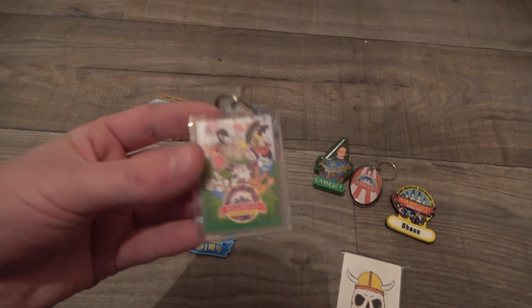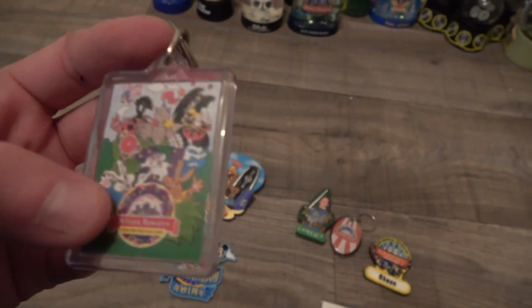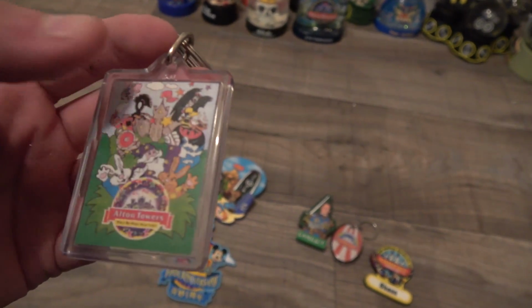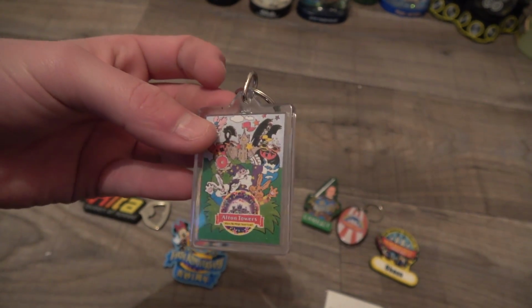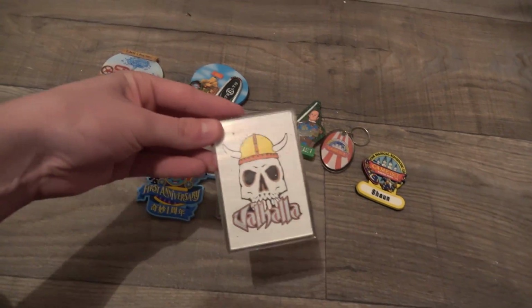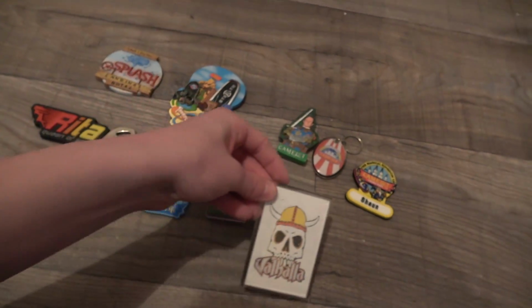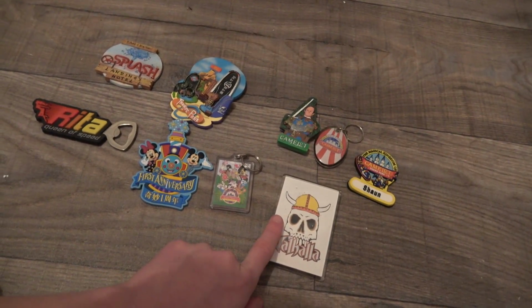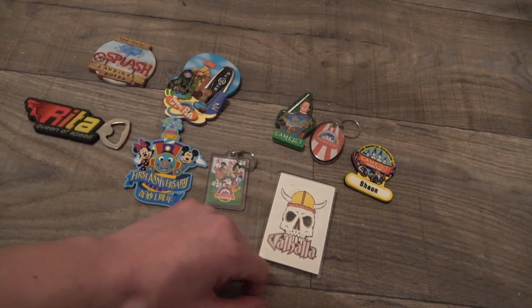Down the bottom here, a really old keyring from Alton Towers with Where the Magic Never Ends. You can see you've got the Runaway Mine Train on there, the Rapids, and Nemesis at the top. So we're talking probably like 96, 97 maybe with that. But there you go, quite an old keyring. Valhalla fridge magnet just here as well. Again, another really old item that you can't buy anymore, but it is good to see that Blackpool Pleasure Beach are bringing back more Valhalla merchandise and merchandise for all the rides.